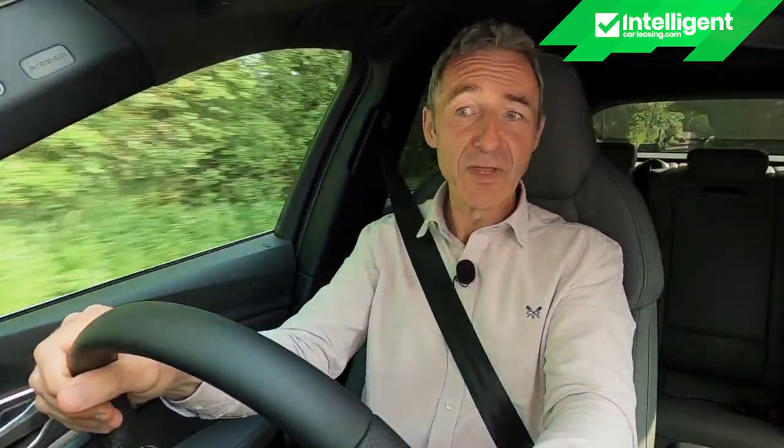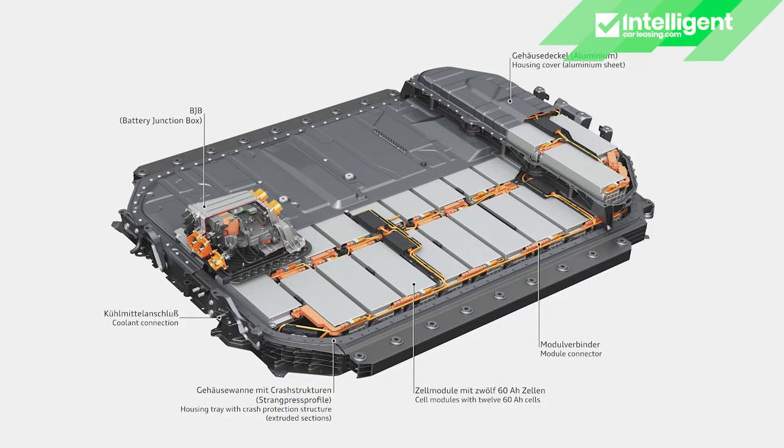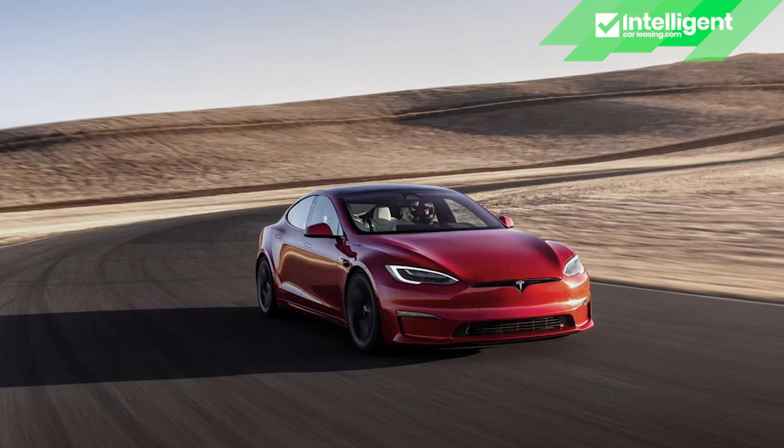As for ownership peace of mind, well, you're limited to the usual unremarkable 3-year and 60,000 mile Audi warranty. You can extend that to 5 years at extra cost, but you shouldn't have to. The battery is covered by its own 8-year 100,000 mile warranty, the same as Jaguar offers, but slightly inferior to Tesla's deal, which covers the battery for 8 years with unlimited mileage.